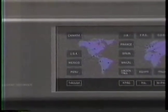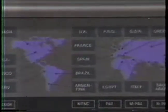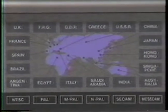Even though different countries use different video standards, machines are appearing that will allow you to play or copy tapes of any standard.